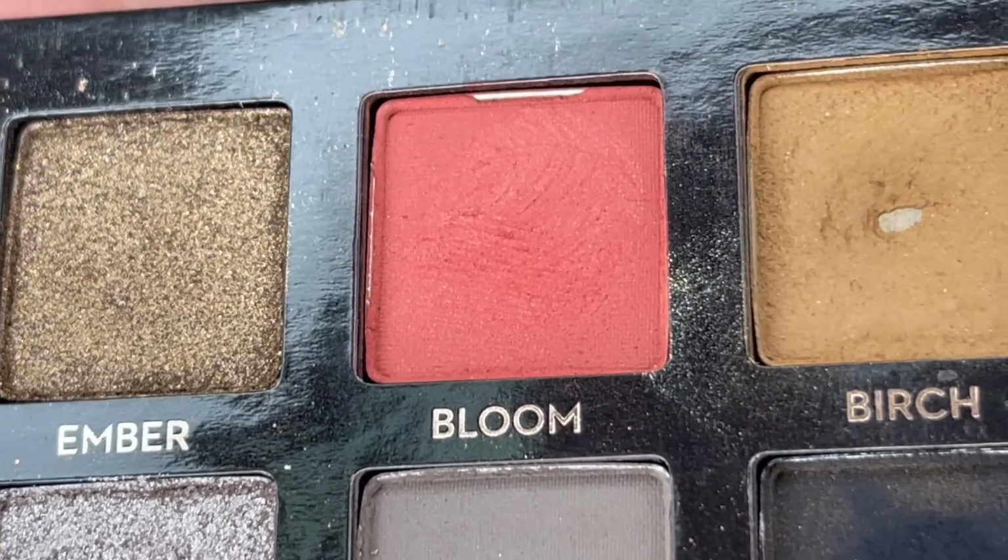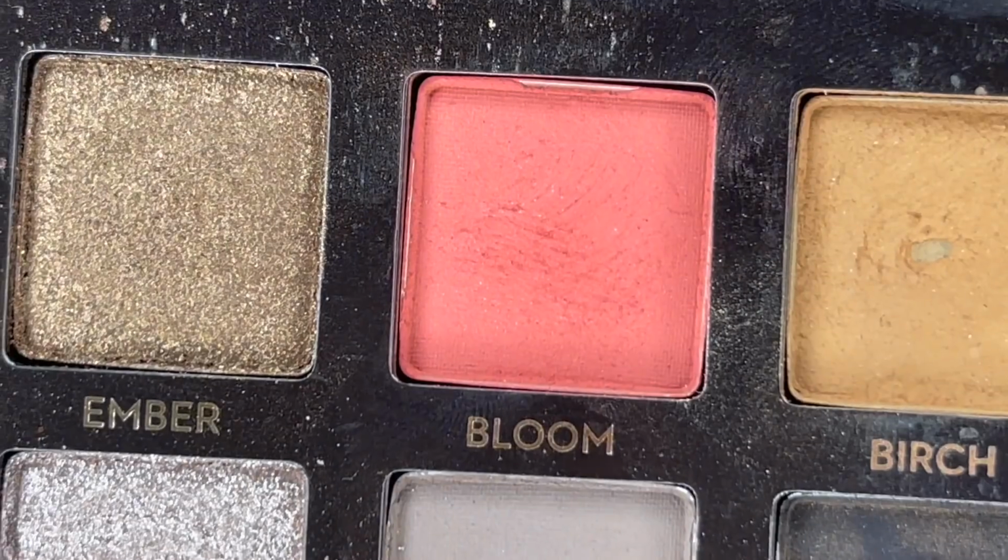Number 5. Okay, that brings us to, we're skipping over the ones with pan. 1, 2, 3, 4, 5. Bloom. Oh my goodness. Another pink. Honestly, that's probably the best case scenario. It's the most different from any of the shades in my Pan Those Eyeshadows palette. It's not going to compete with any of those deep pinks, but it's going to pair nicely with them.